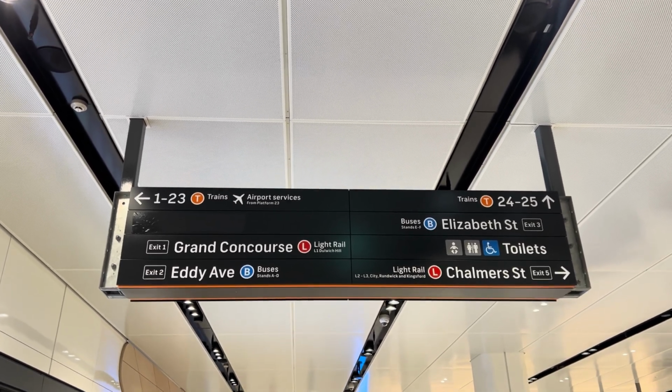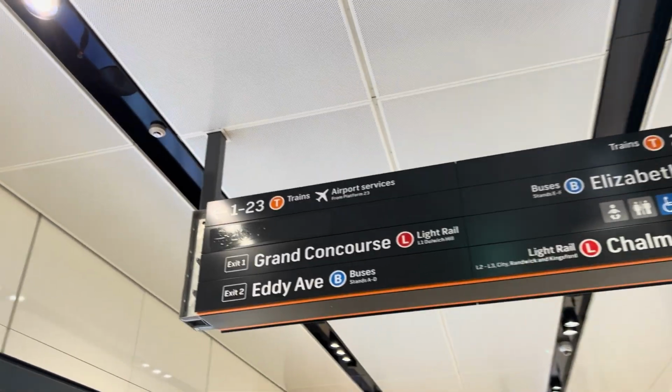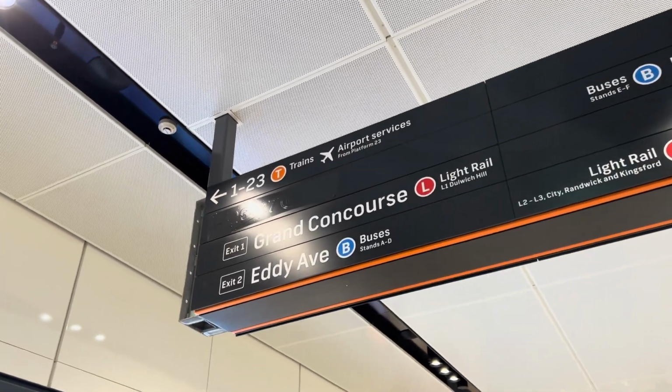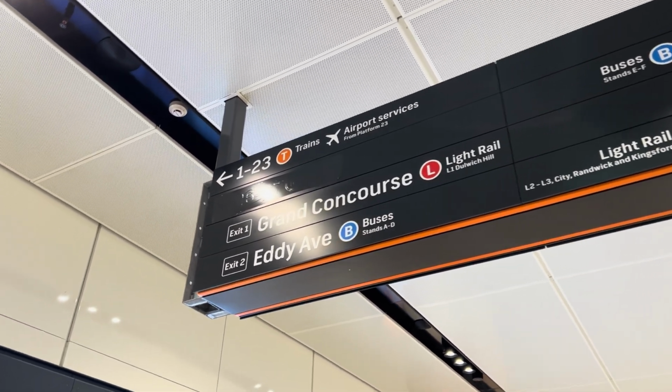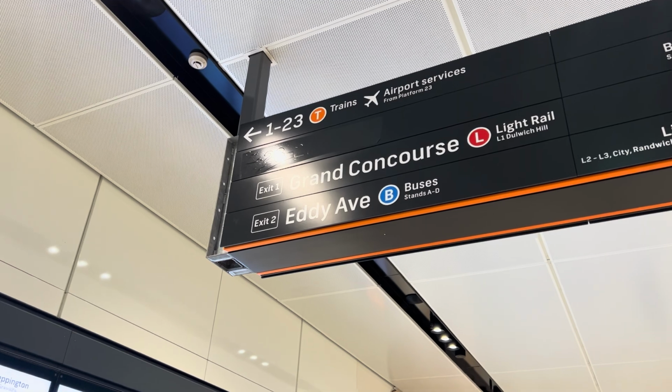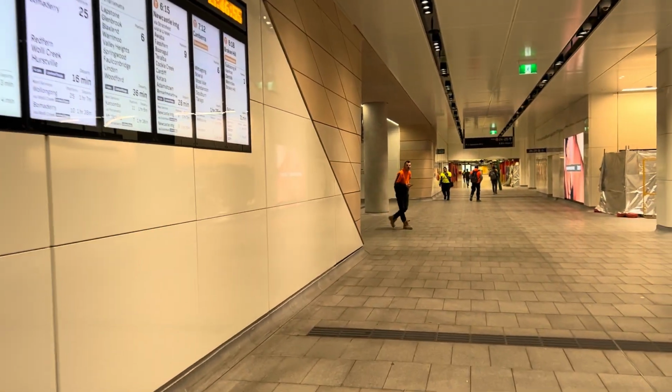So under where it says platforms 1 to 23, trains, airport services, there's a bit that's taped over. Just see with the lighting, if I just tilt the camera or whatever. It says 26, 27 with the teal Sydney Metro lollipop.